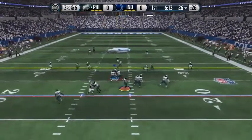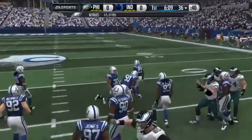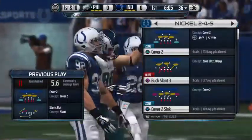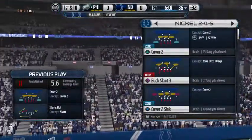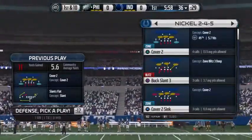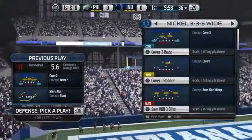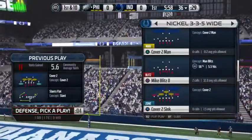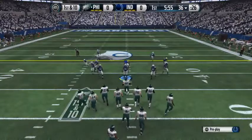3rd and 6. He's looking to the right here on this throw. And he's tackled down after picking up the first. You can do all you want on the defensive side. You can give a lot of looks, but it's just too easy for the quarterbacks and receivers to throw and catch. First down here after the completion.